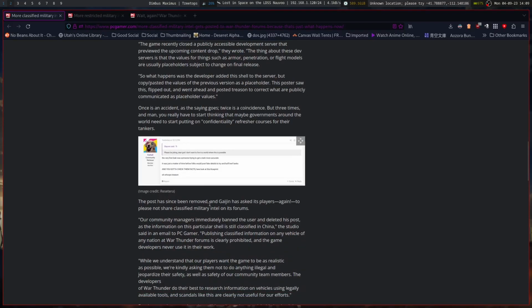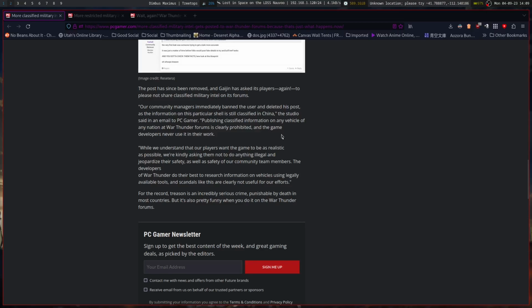Post has since been removed. Gaijin has asked its players again to please not share classified military intel on its forums. Our community managers immediately banned the user and deleted his post, as the information on the particular shell is classified in China. The studio sent an email to PC Gamer: publishing classified information on a vehicle of any nation on the Thunder forums is clearly prohibited, and the game developers never use it in their work. While we understand that our players want the game to be as realistic as possible, we're kindly asking them not to do anything illegal and jeopardize their safety, as well as the safety of our community team members. The developers of War Thunder do their best to research information on vehicles using legally available tools, and scandals like this are clearly not useful for our efforts.